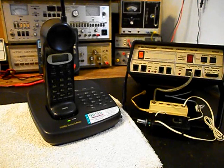Today I want to show you a really cool Uniden 2-line cordless telephone, 900 megahertz. And this is Tom's equipment from Kentucky. And this is the initial checkout of this cordless telephone. Now these were really good units and people really liked them, and Tom is having an issue with this unit.